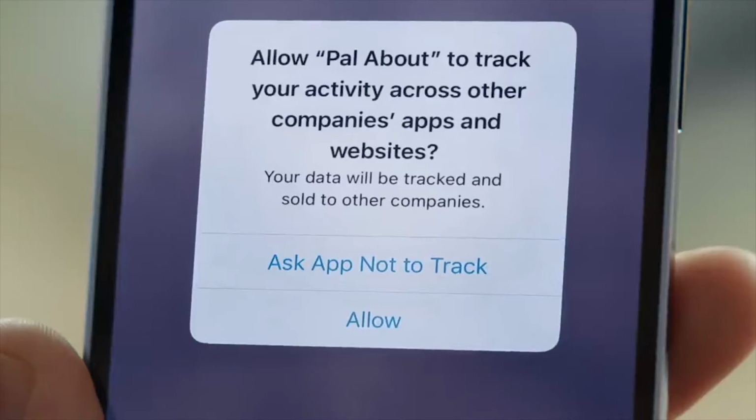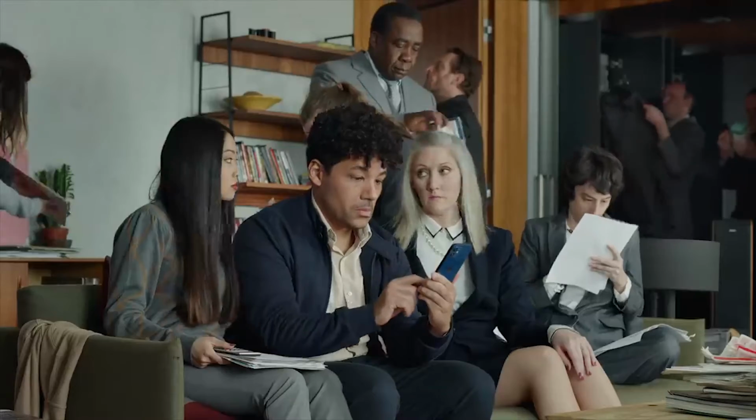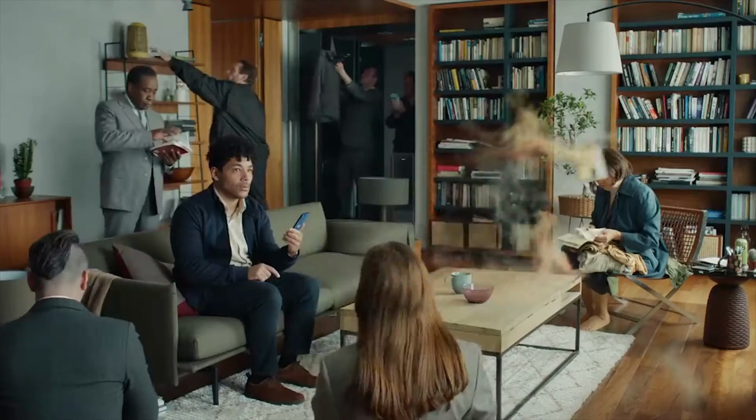Can I lick the crumbs from your table? No, mind your own business.